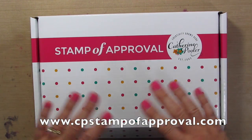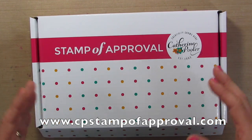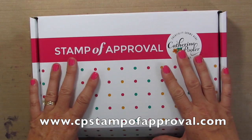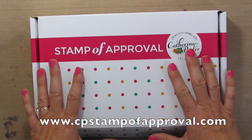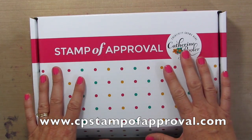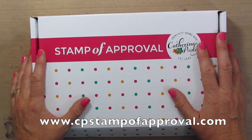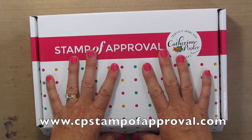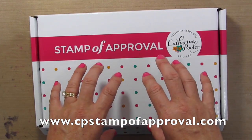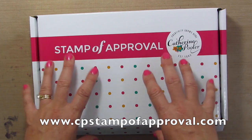So there's no more guessing or buying products that, when you get home and sit down, you just can't figure out what to do with them, because we solved that problem for you. We designed a collection of products that work perfectly together: stamps and dies. And not only that, but we give you a project guide to download, the one that's coming with this naturally inspired collection. It has 35 projects in it, and it's from the stamps and dies in this box.